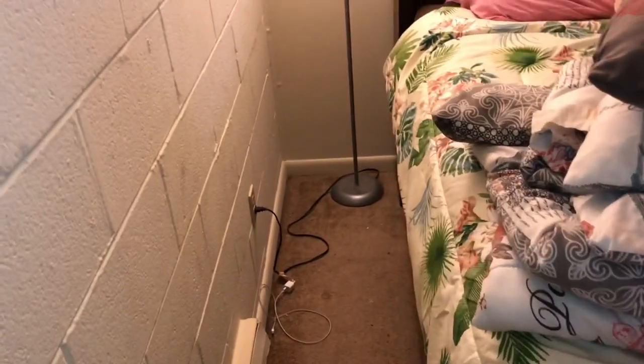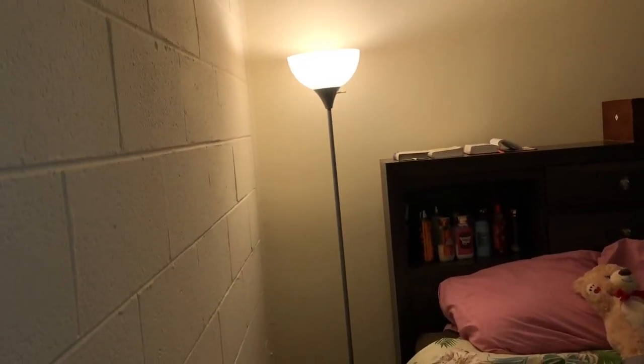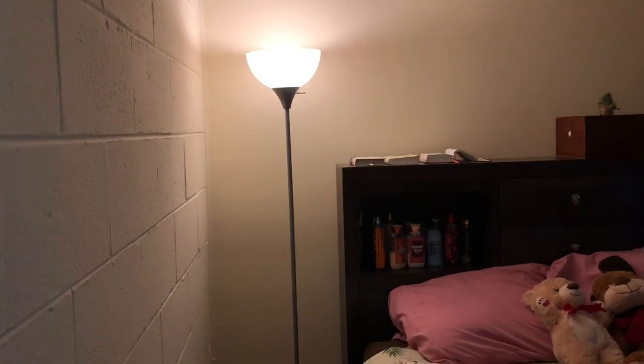And then as you go around more, I have drawers here, and there's just enough space in between for me to pull my drawers out and get in and out of them. So I really like that. It fits perfectly. I have a plug over here. And then I just have this lamp right here to brighten up the room when it's dark. And this lamp also fits perfectly in this spot. So I really had fun putting the ideas all together.